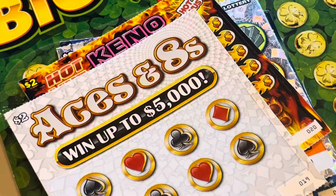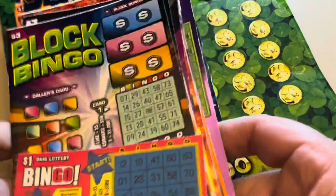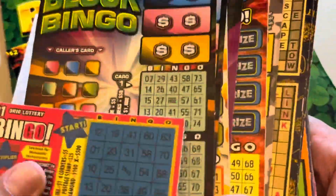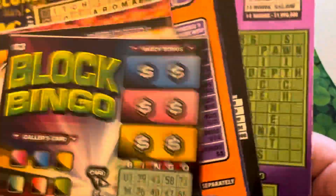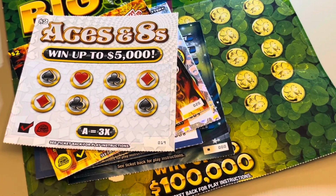Now I got these. Once again, thank you, Richard. He's been watching us for a long time. He's sent us many, many tickets in the past. So thank you. These are the few tickets I'm going to play. He sent us a whole bunch, though, as you can see. Mostly bingos and crosswords. So Amanda's going to play these in the video. Got a ton of them. It's going to be a nice video. Thank you again, Richard. Thank you.